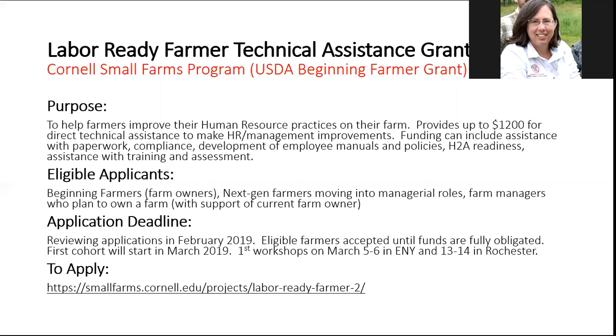The deadline, we're really reviewing applications right now on a rolling basis. Eligible farmers are accepted into the program until the funds are fully obligated. And the first cohort will attend a training in early March. So if this is something that's of interest to you, get your application in as soon as possible.